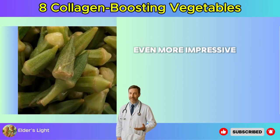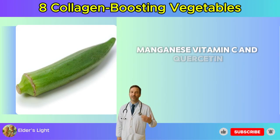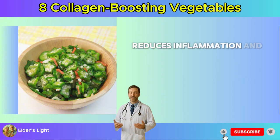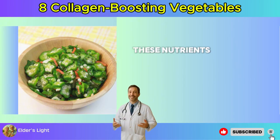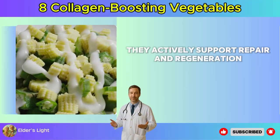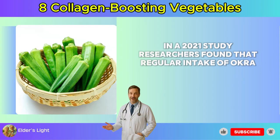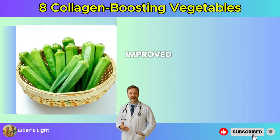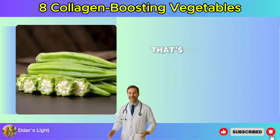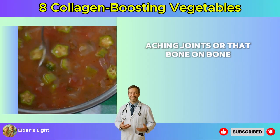Even more impressive, okra contains vitamin K, manganese, vitamin C, and quercetin, a combination that stimulates collagen production, reduces inflammation, and strengthens connective tissue. These nutrients don't just delay wear and tear. They actively support repair and regeneration. In a 2021 study, researchers found that regular intake of okra increased collagen density, improved cartilage recovery, and reduced inflammatory markers within just a few weeks. That's big news for seniors dealing with arthritis, aching joints, or that bone-on-bone feeling in the knees.